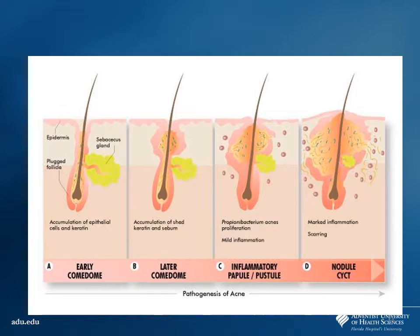And here's a nice picture showing the pathophysiology. You see the pilosebaceous duct being basically clogged up, and then all these bacteria start to generate in that area, and then you have the inflammation occurring in this later stage, and then you get a nice big zit out of it.